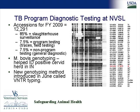We've also been asked to do a lot of genotyping, both for TB, for Johne's, and for brucellosis. The demand for genotyping has essentially quadrupled in the last couple of years, as more people are wanting to know more of the epidemiology and how these trace back into one areas or the other.